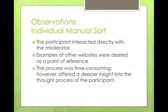Participants often wanted to reference other websites that they found to be enjoyable to help them categorize the items. While the process was time-consuming, it was possible to gain a better understanding of the participants' thought process by witnessing it firsthand.